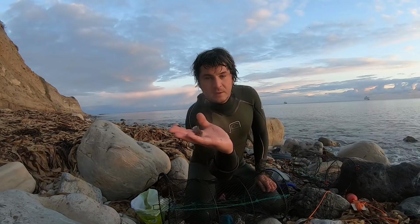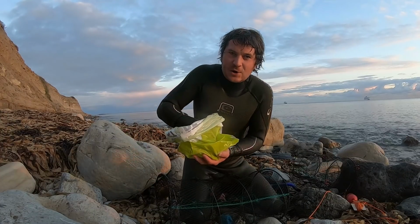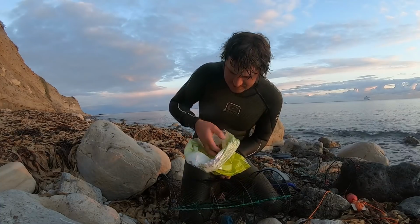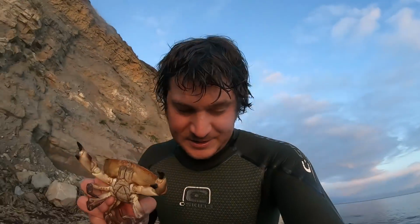Another goby. Put that back. Another prawn. And look, that's quite a nice haul of prawns. A nice handful. There's a couple more in the bottom of the bag. Little brown crab, we don't want this. We're going to be putting this one straight back into the water.